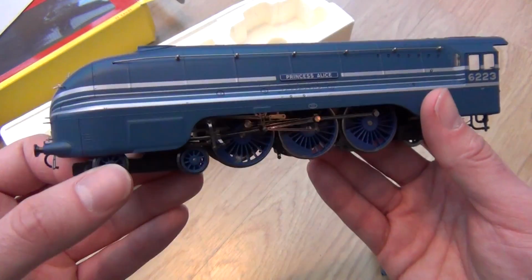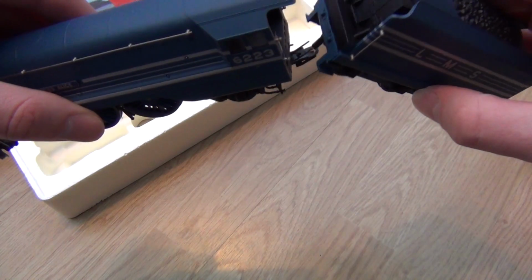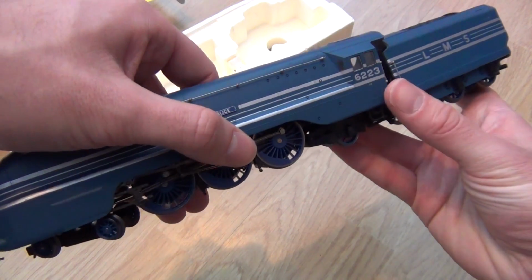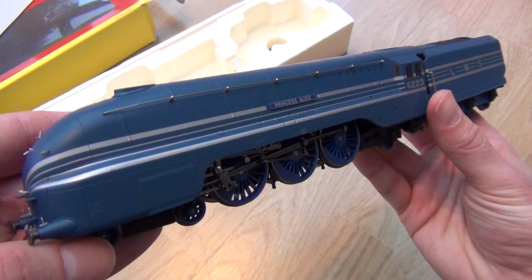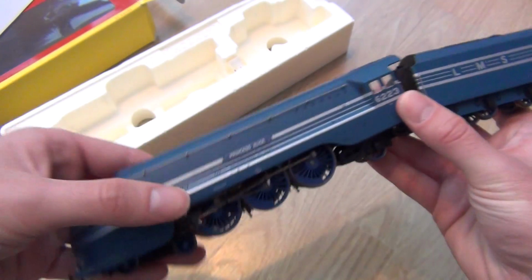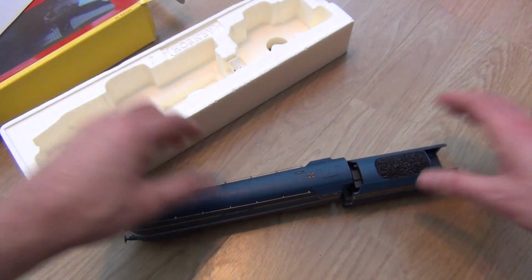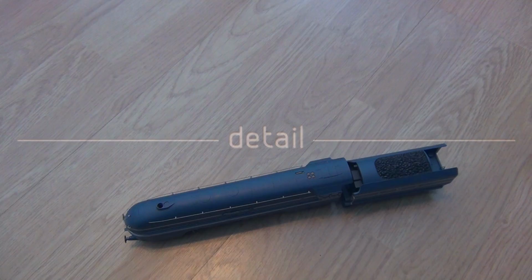Right, so there is the locomotive, and they're really big. They are such grand locomotives. I mean, look at that. That's huge. What a monster. Gosh, well, not a monster. She's lovely. She's Princess Alice. So let's just put it down, push everything to one side, and take a look at it in detail.